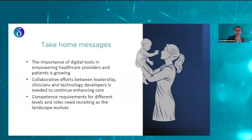There's also a need to collaborate between different actors in the healthcare organization. Clinicians need support from leadership to be able to stay up to date with their competencies, but they also need the support to be able to engage with technology development, for example. And then the final comment relates to competencies and some work that we need to do around this. We need to revisit our curriculum to be able to provide sufficient education for different actors and different settings.